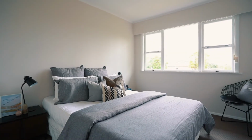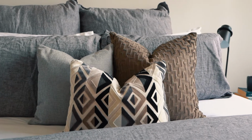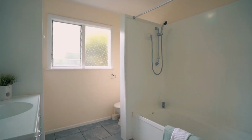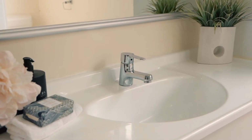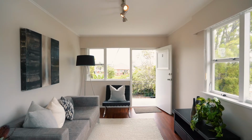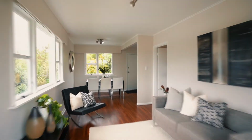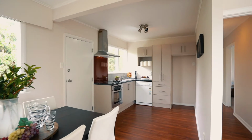Recently updated with fresh paint, this unit is ready to go. The bedrooms are both great sized doubles with inbuilt wardrobing, so your accommodation needs are taken care of, and the large bathroom has an inbuilt bath ready for families. The central location needs no introduction, and the strong community connections and great neighbours are a real highlight of calling this special place home.